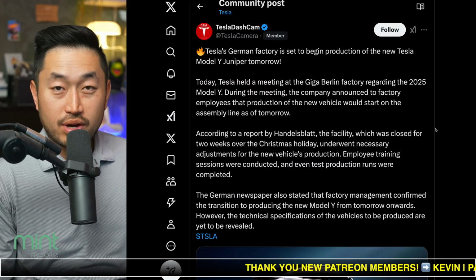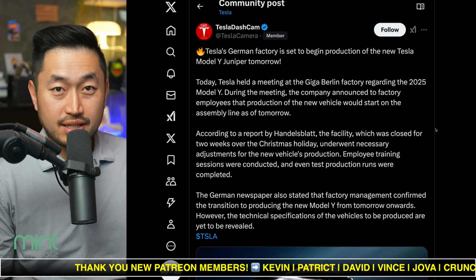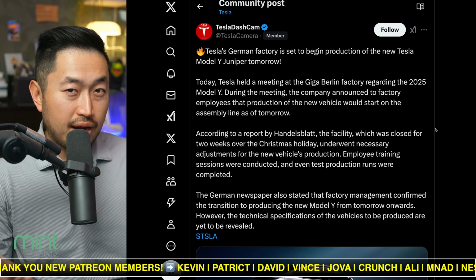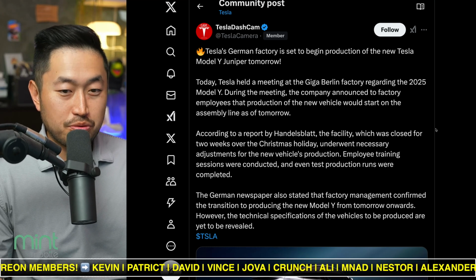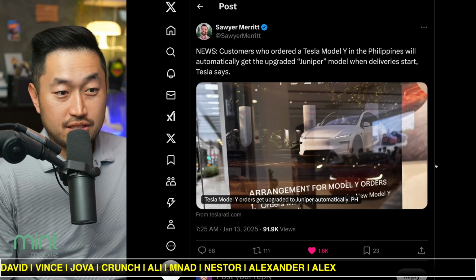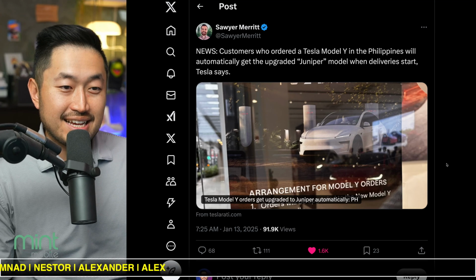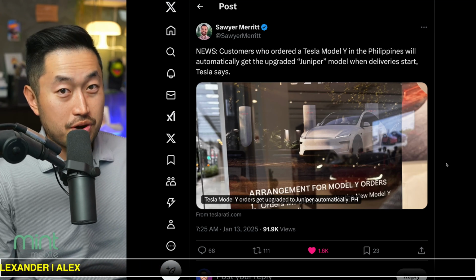So it seems like this Model Y Juniper is starting to roll out and be delivered, which makes sense because China was signaling a March delivery. And so you do have to start production a month or two beforehand to actually get those vehicles to roll out. And so it seems like it's going to be in the same situation where all these other countries might get access and delivery to these vehicles before the US.